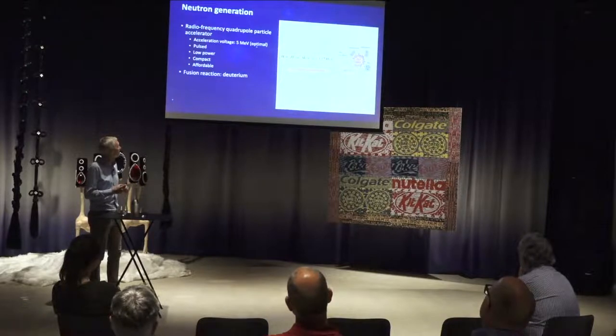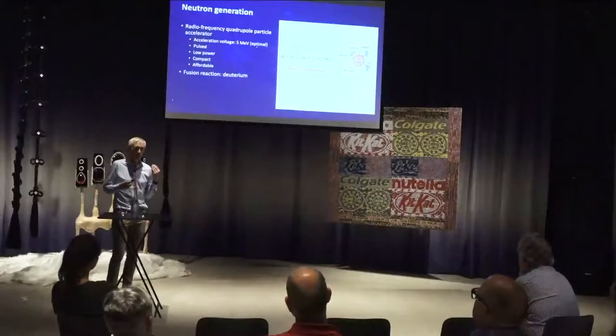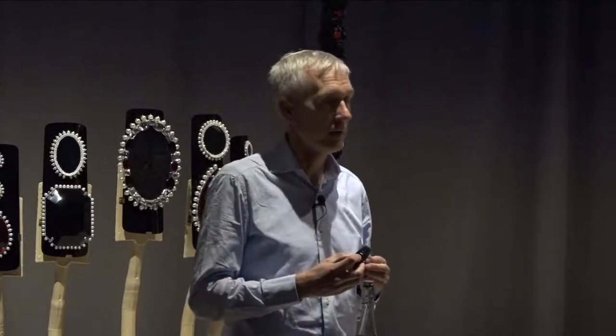we have. We use the fusion reaction, deuterons on deuterons, and on average, the energy that we'll get from this is a neutron with an energy of about 3 MeV. And because we are accelerating the deuteron, it adds up to the 5 MeV that we already provided as the initial energy. So we're getting 8 MeV neutrons for our system.